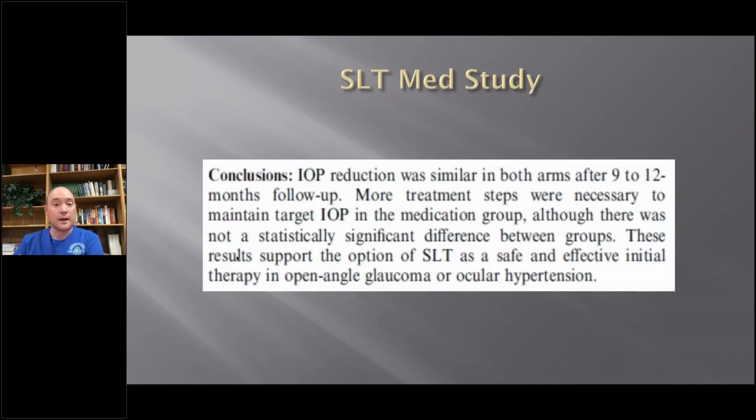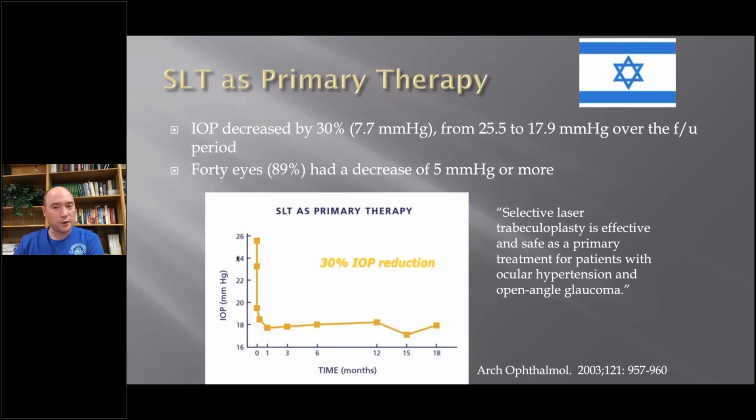I think it's a big deal coming out of Wills Eye back in 2012, and this was really the study that caught our attention. It goes, all right, it's been drops, and then laser, and then surgery. Laser should be moving this way towards the drops, and we can start to evaluate using SLT as first-line therapy. Again, we were a little behind the times.